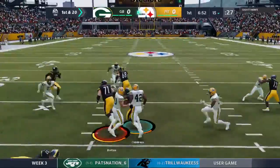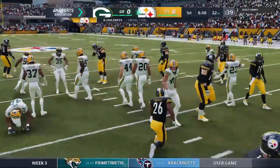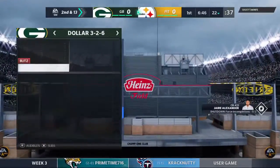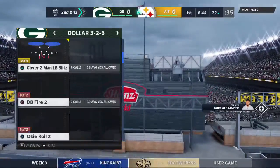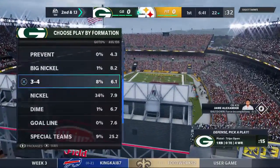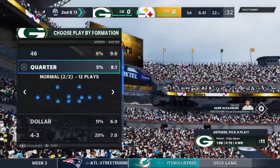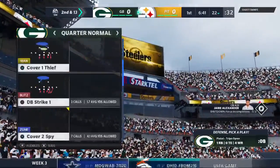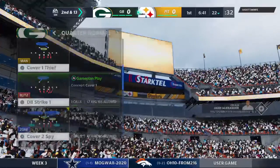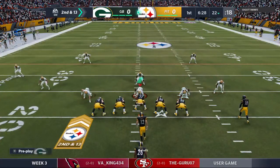Hands it off out of the gun. It's a gain of 7 on the ground. 2nd down coming up. That's a really nice job by them picking up the run blitz and detecting it and blocking it and turning it into a nice run. A lot of times you think if you blitz a running play, you're going to smother it. But a lot of the blitzers come in a little bit high. They don't have great leverage, and they're easily blocked and turned to the side.